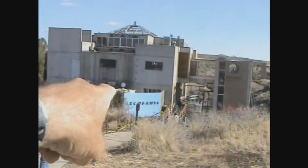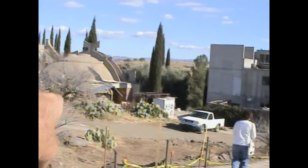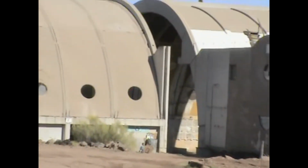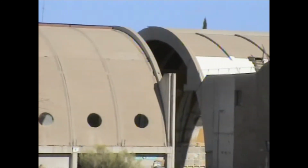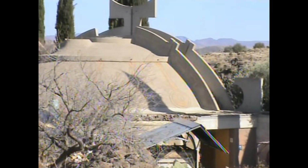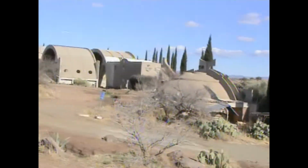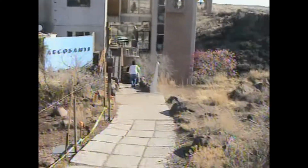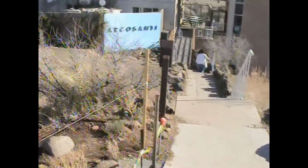As you can see, all the structures here are using poured concrete or gunite, utilizing the arch and dome effect. You know the technique of the skylight. The concrete is formed out, and then the framing was put on the outside of the form.